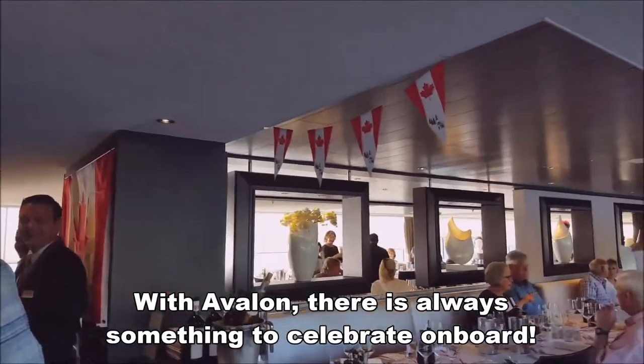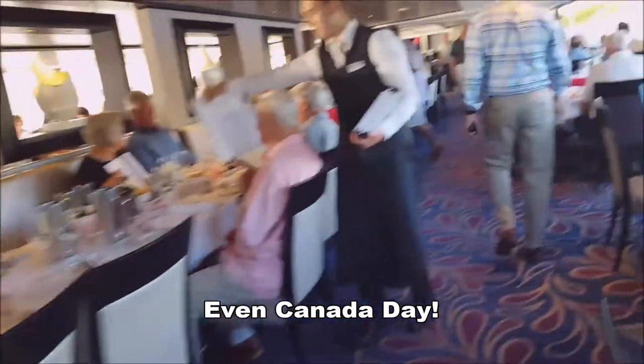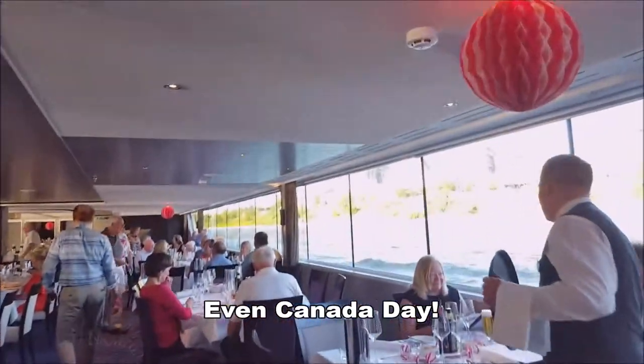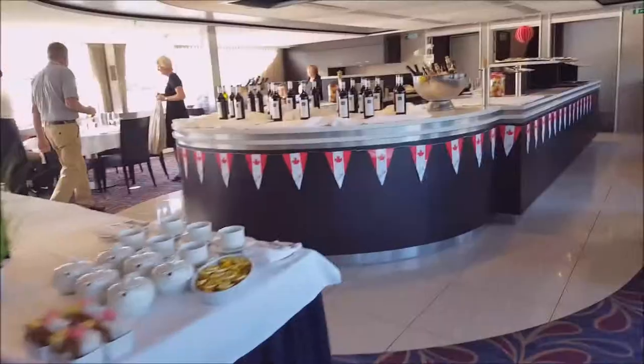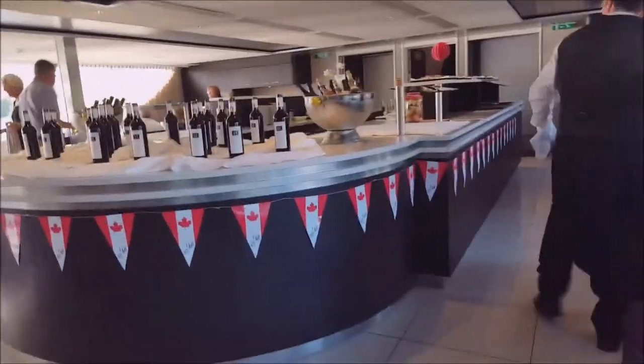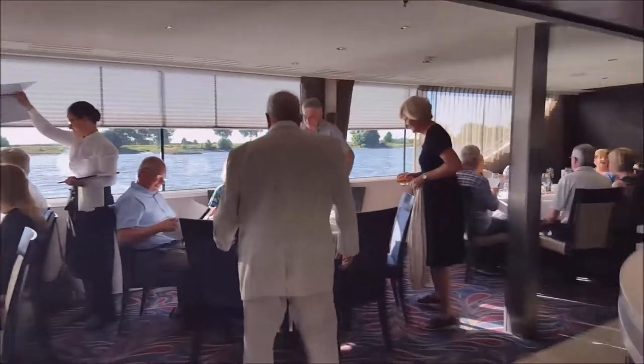Avalon stop did for Canada Day for us. There's I think 28 Canadians on this ship. So look at what they did. Decked it out for Canada Day. They're the best. Look, they even have more flags over here. Aww. They just love us.